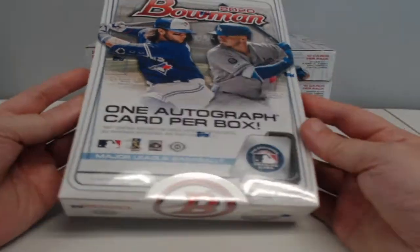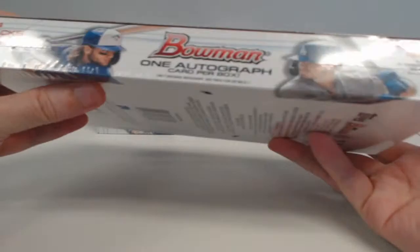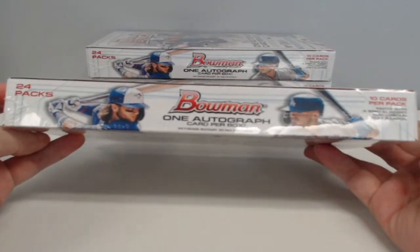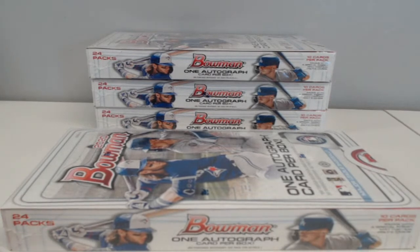Each hobby box has one autograph, and there's 24 packs and 10 cards per pack, and these all come from the same case. So good luck, everyone.